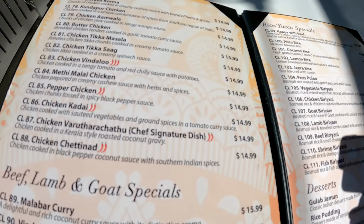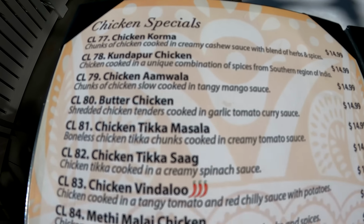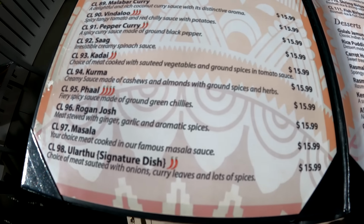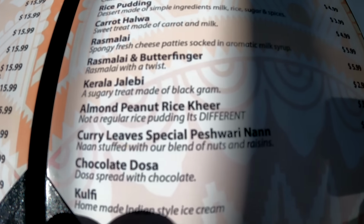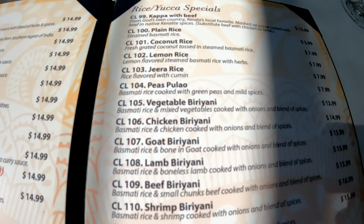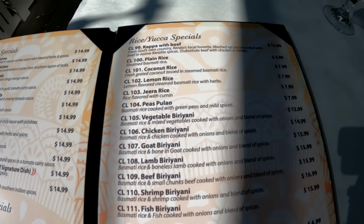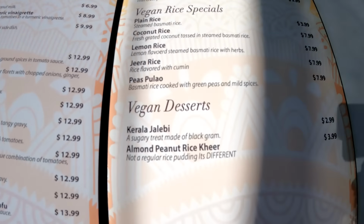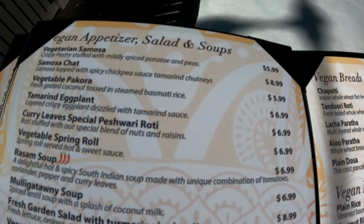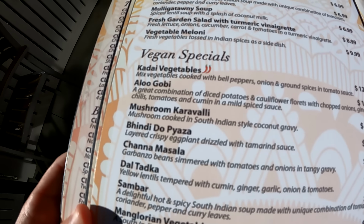Wow, this is a huge menu. You have a little bit of everything here. Whoa. Check out the desserts. And the biryanis. So many different biryanis. Oh, and there's even a vegan section. I like it. I like it.